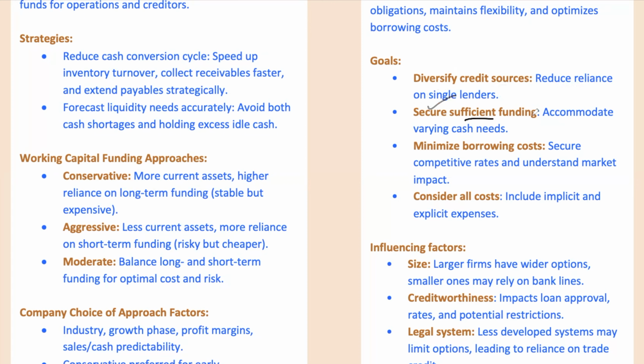Securing enough funding capacity: companies need to ensure they have enough funding capacity to handle varying cash demands, including seasonal peaks or periods of rapid growth. For instance, a retailer might secure additional financing before the holiday season to stock up on inventory.